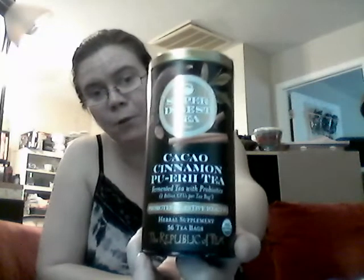This is one of my absolute favorites, cocoa cinnamon pu-reh tea. I probably said that completely wrong. Tell me how to say it if you know better than I do. But this is one of my favorites. This is one of my digestive teas, and I've run out. I have to get this pretty much every month because I always run out because I love it so much.